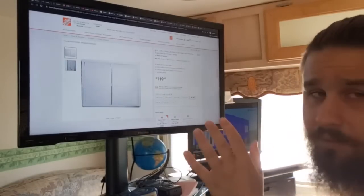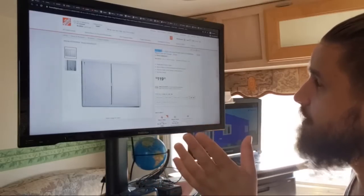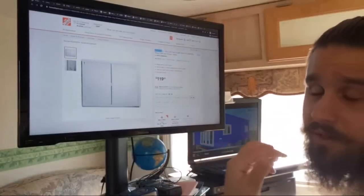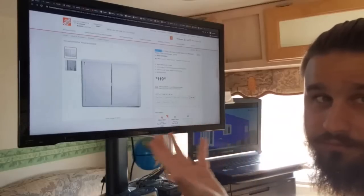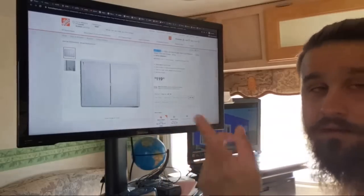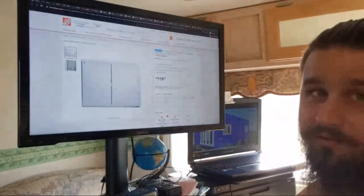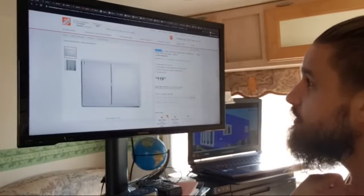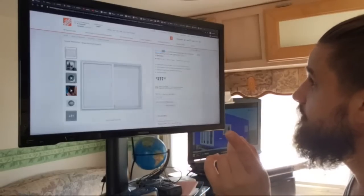So you think that, for example, on a Home Depot page, when the title of the product says 48 by 36, they were referring to the rough opening. I mean, that would be a good idea for people who, okay. Oh, see, there you go. You see, 47.5 by 35.5 is the actual window size. Gotcha. That makes sense to me.